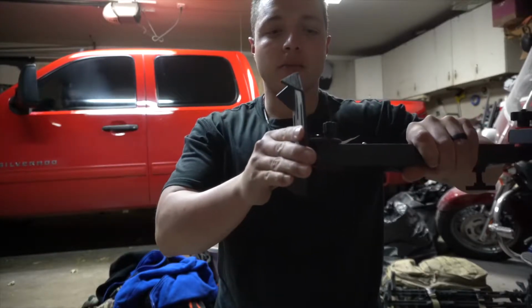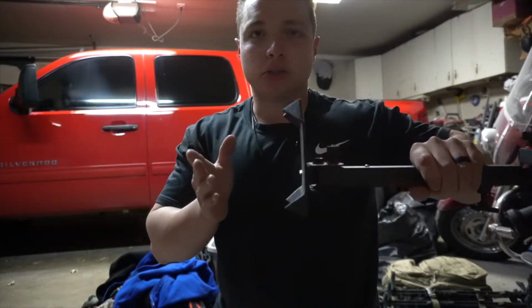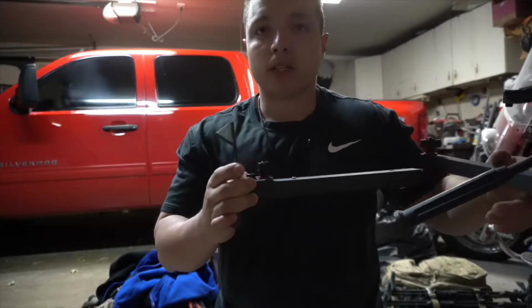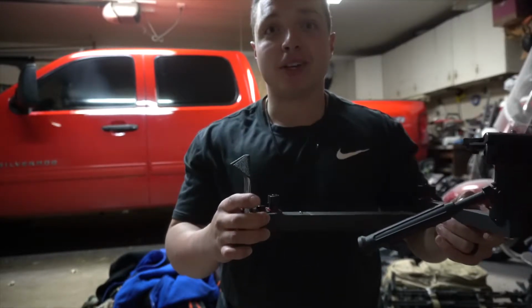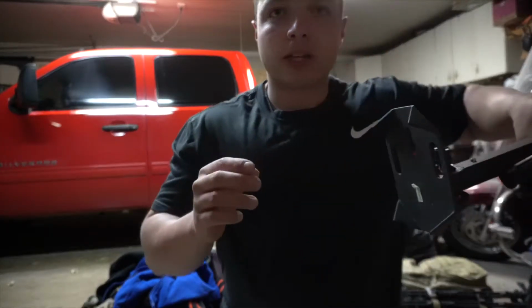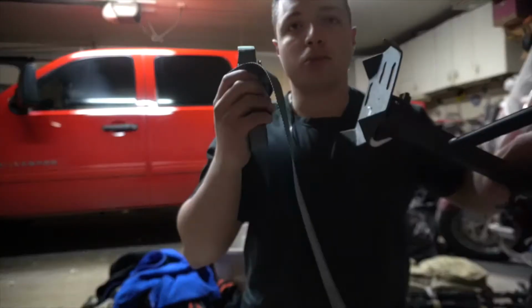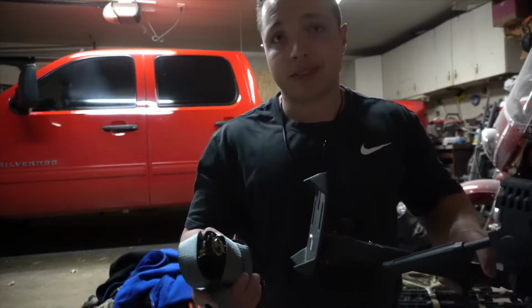I know that there are some out there that are a separate piece and make it easier to get onto the tree, but again, I paid $40 for this, so you can't really complain about it not being as good as those $200 tree arms. So this just goes onto the tree and then you can ratchet strap it down. I've used it a couple times on my hunts and it's been really good.